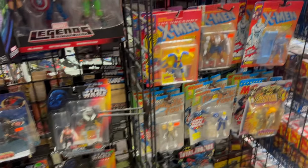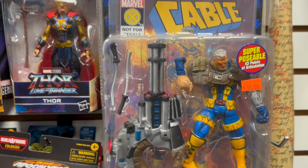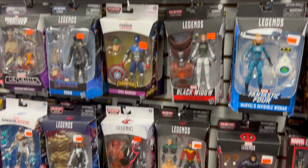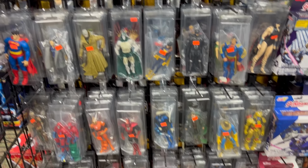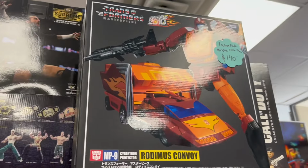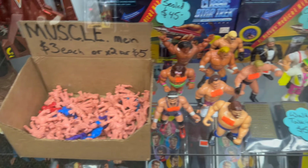More Star Wars. More Marvel Legends. This Cable right here is sick. Look at that Cable. That is so cool. Lots of Marvel Legends stuff. Autograph cards. And more loose DC Multiverse. Rangers. Got some muscles. A bunch of muscles. $3 a piece. It's not bad. 2 for $5.